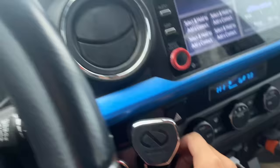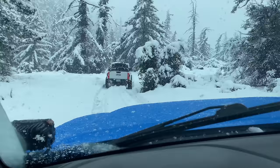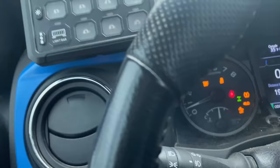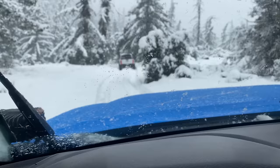All right, it's getting pretty thick here, so I'll put it in four low. We're definitely in the thick of it right now. Full load should be on, should be good. We're near that water crossing right there. This is where it gets a little bit more steep.